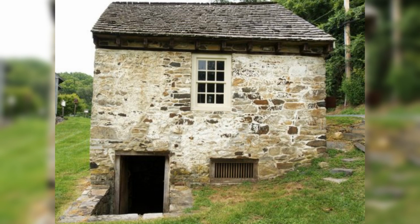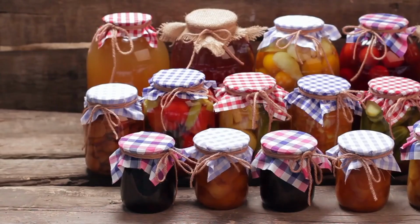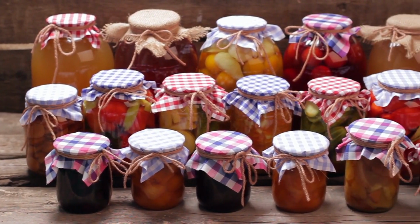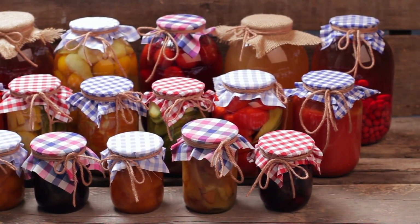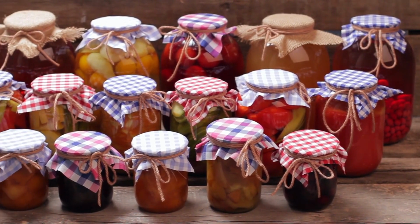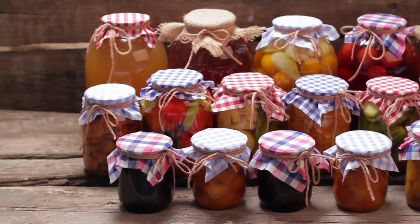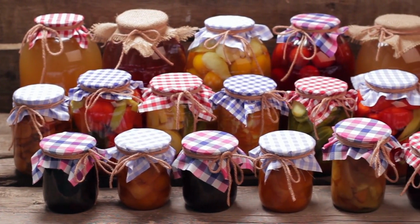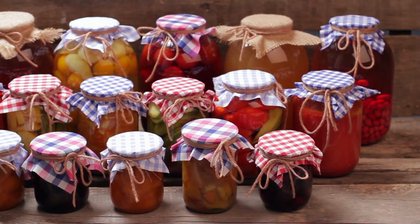A root cellar is another non-electric refrigeration method commonly used by the Amish. Root cellars are typically dug into the ground or built into a hillside to take advantage of the Earth's natural insulation. The underground location keeps the temperature cool and consistent year-round, usually between 32 degrees Fahrenheit and 40 degrees Fahrenheit, 0 degrees Celsius to 4 degrees Celsius, making it perfect for storing root vegetables like potatoes, carrots, and onions, as well as canned goods, fruits, and even some meats.